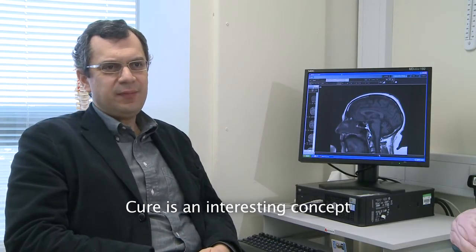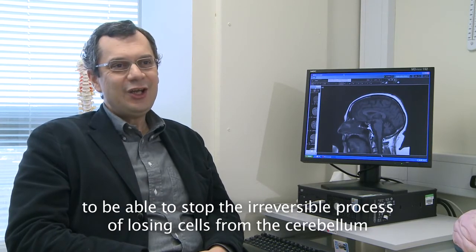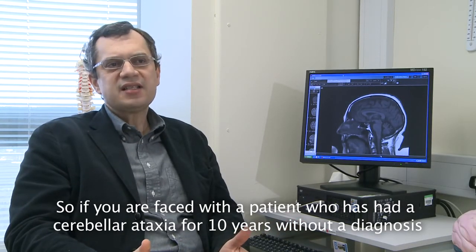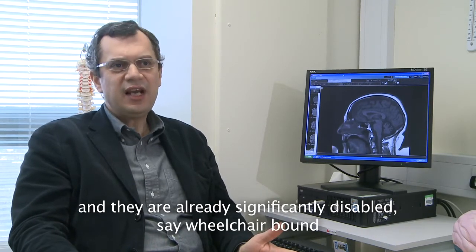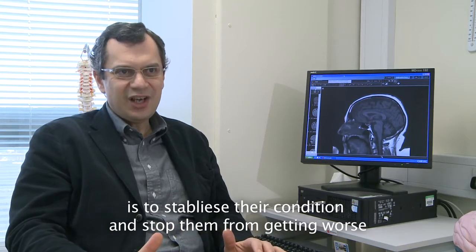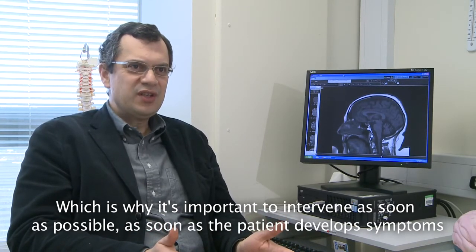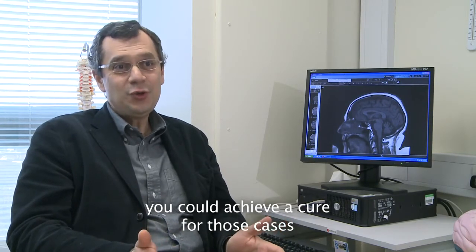Cure is an interesting concept because, of course, what you need to do is to identify the cause early to be able to stop the irreversible process of losing cells from the cerebellum. So if you are faced with a patient who has had cerebellar ataxia for 10 years without a diagnosis and they are already significantly disabled, say wheelchair bound, then you are not going to achieve a cure there. What you will achieve, if you find a cause that is treatable, is to stabilize their condition and stop them from getting worse. Which is why it's so important to intervene as early as possible, as soon as the patient develops symptoms, because if you are dealing with a condition that is potentially reversible, you could achieve a cure for those cases.